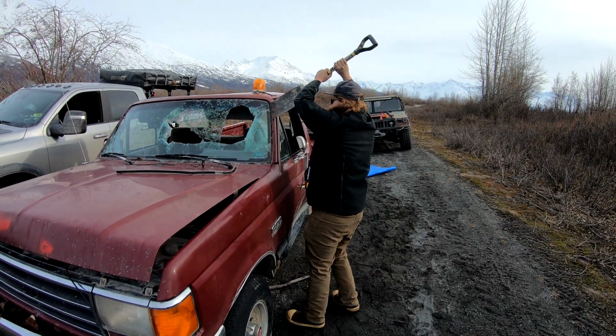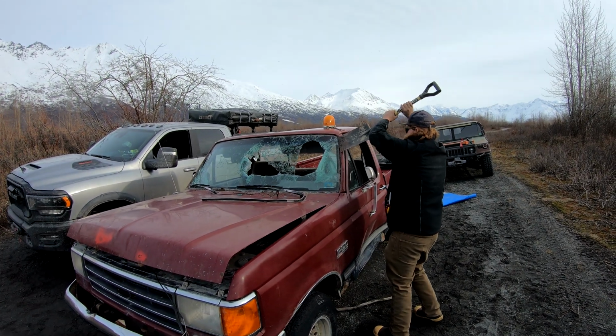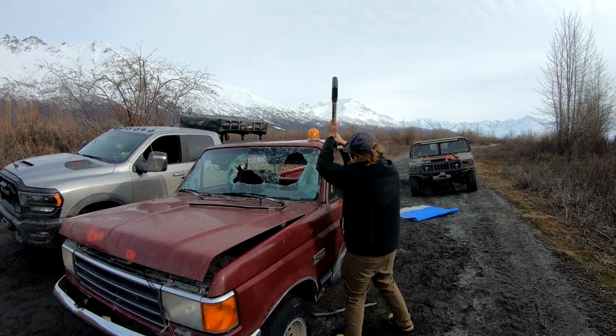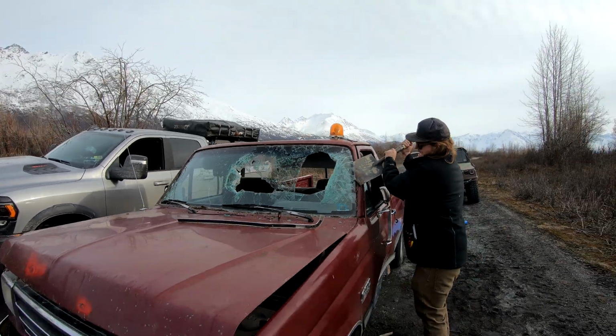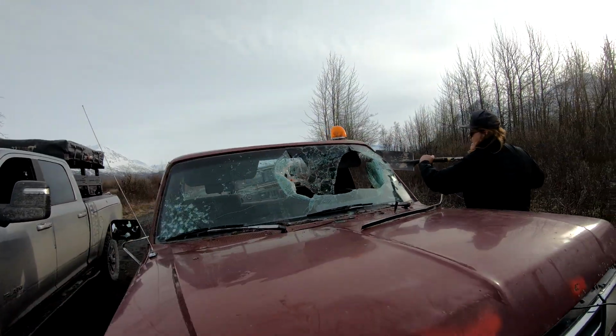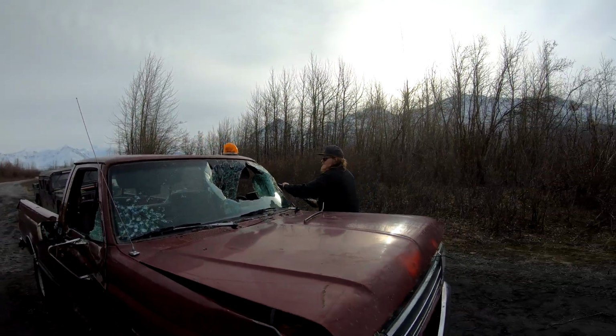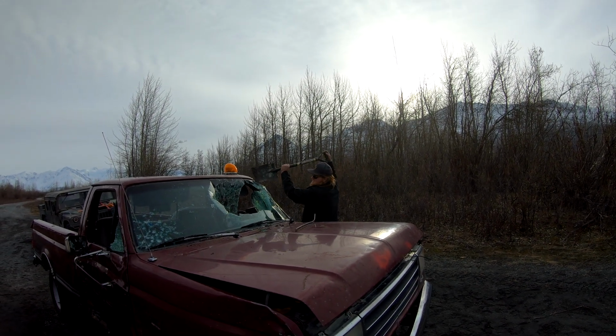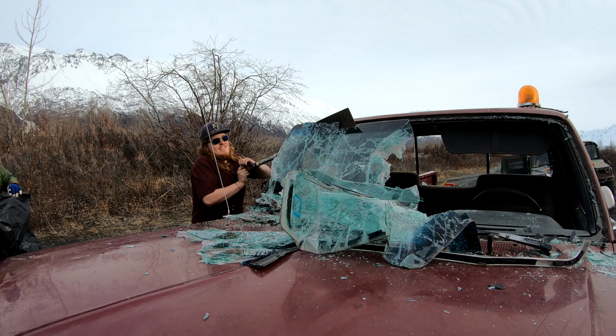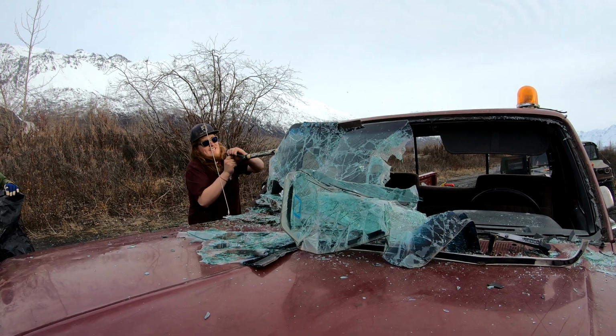Everybody, if you're not wearing safety glasses, put them on. The purpose of this is we don't want this glass fracturing and getting in eyeballs, spraying glass everywhere.